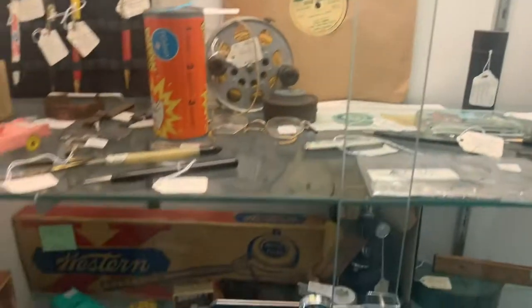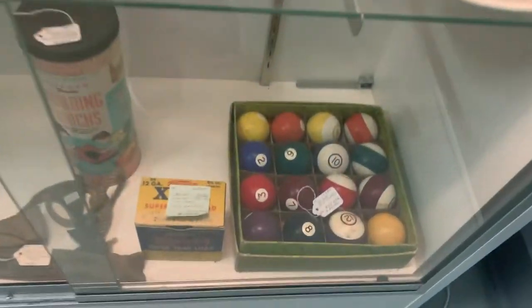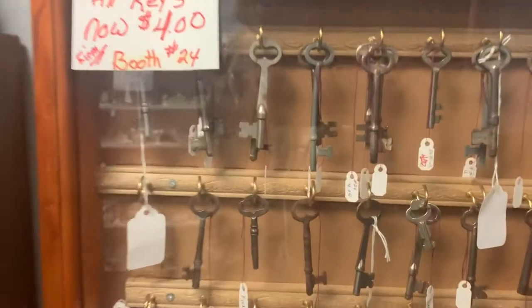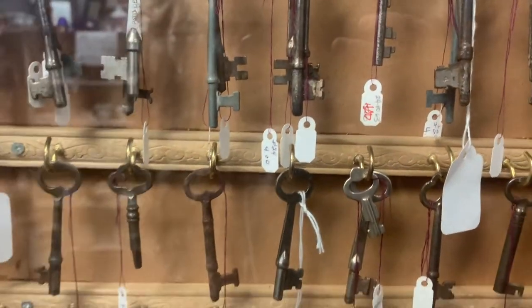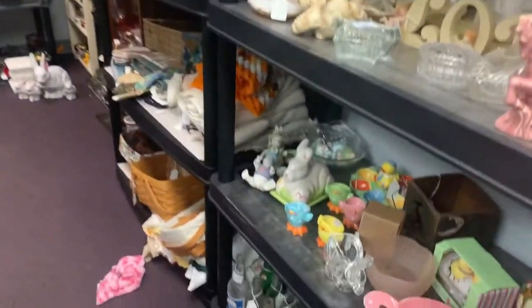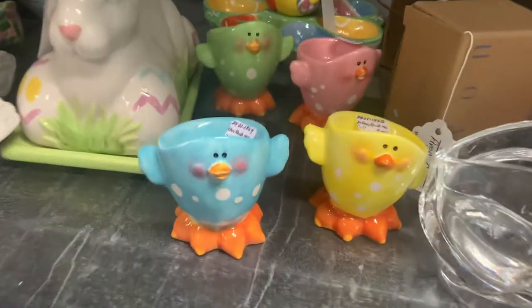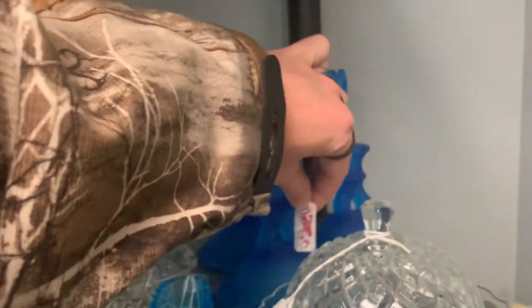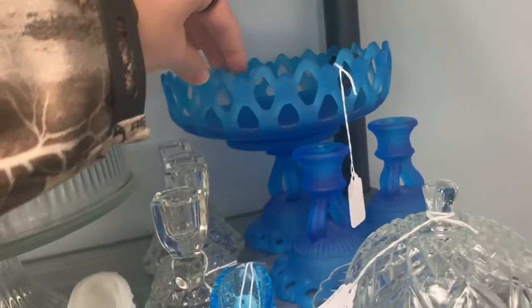Looks like some fishing reels. Huh. Some old pool balls. Those could be collectible. This room has all kinds of glass skeleton keys. We should probably buy some of those, huh, Allie? Leg holders. Nice glass over here. Wow. $28 firm. That's not bad.